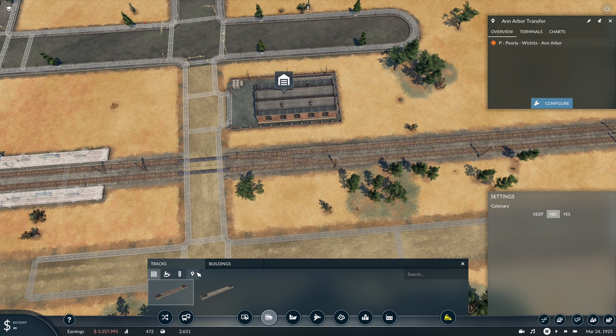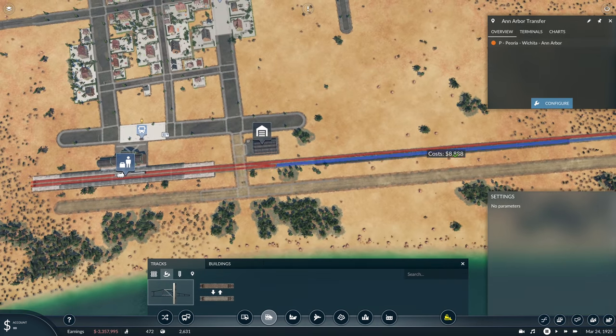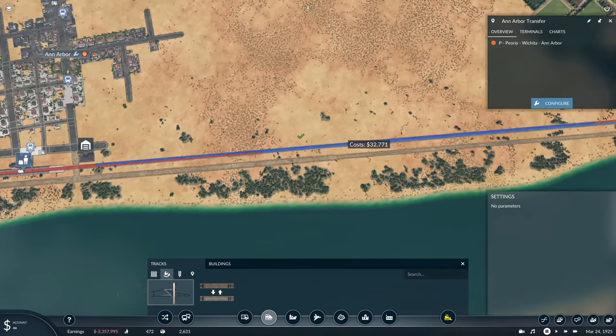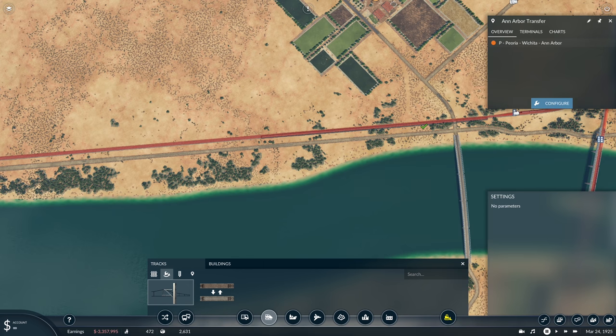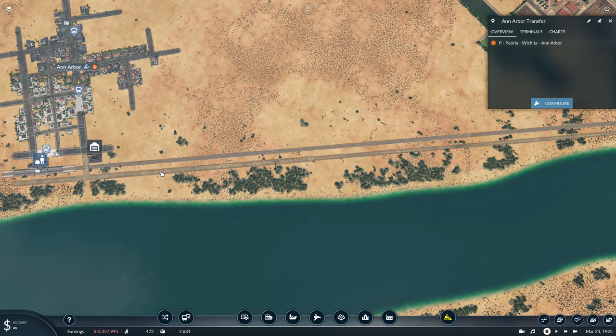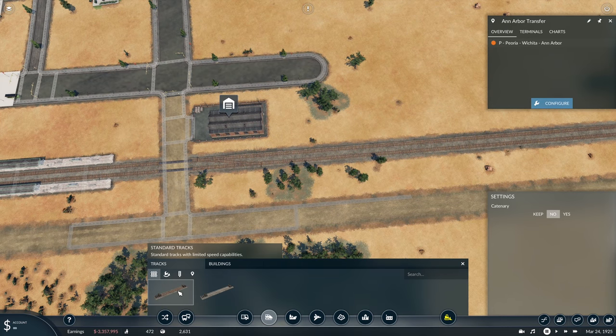Also, we don't want the canaries. So, what was the upgrade tool? I think it's this one, right? Yeah, we're going to need to get rid of all of these canaries. Again, these are for aesthetics. I could easily pay for them, but we're not going to be running electric trains anytime soon. We're going to stick to diesel and steam for a while. So, yeah, that's not really needed.